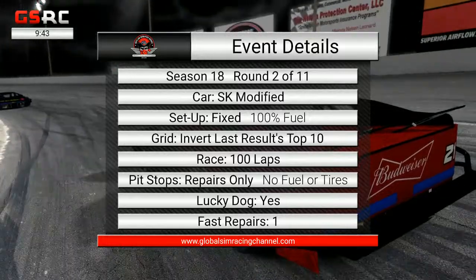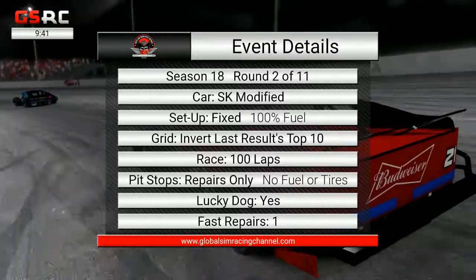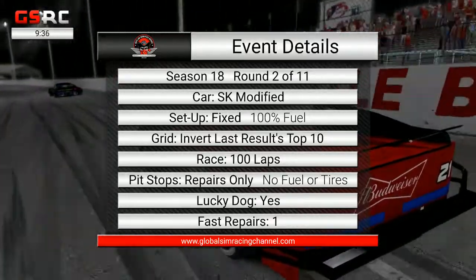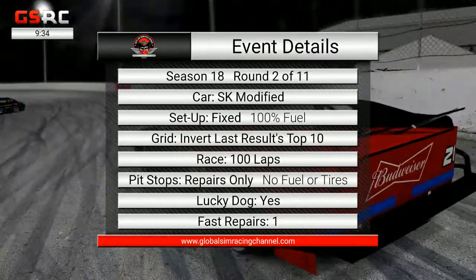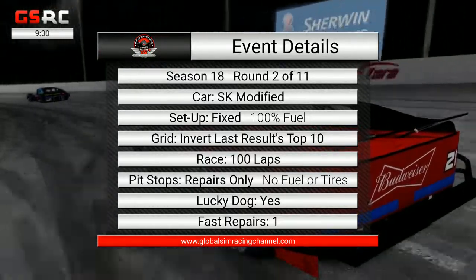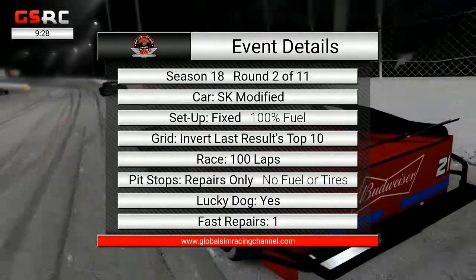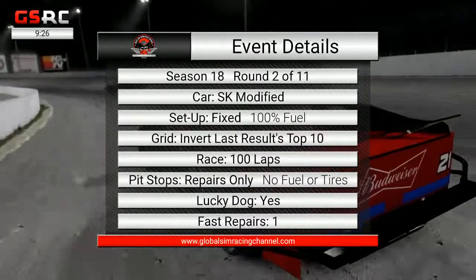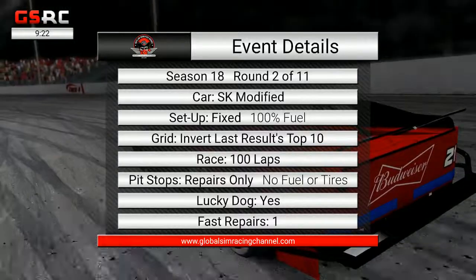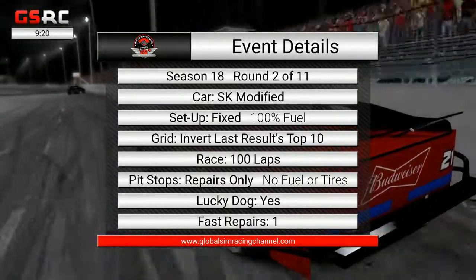That means the iRacing officials as well as the league officials have made a specific setup for this track. Full fuel will be 100%. And a little interesting fact about this series, the last results from that last race, which was at 5 Flags, that top 10 is inverted. So where you finish last week determines your start: if you won the race last week, you're going to start in 10th place, and so on. Quite interesting how they have the invert going on for this series.